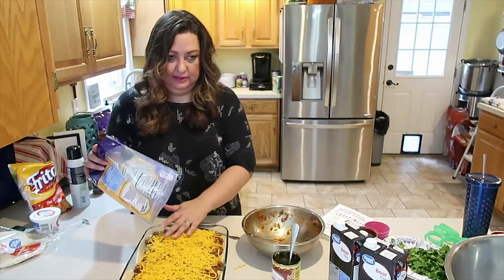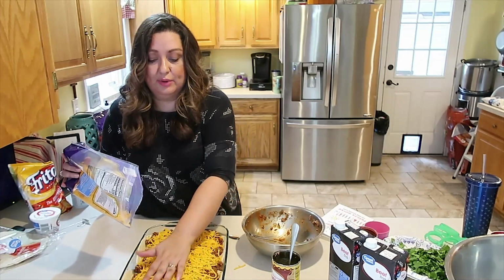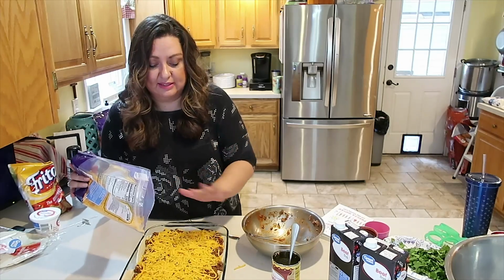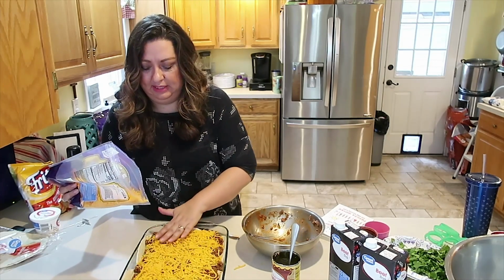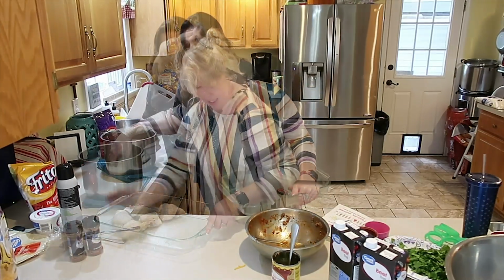Okay, it's coming together, Tricia. So the second layer is done of the enchilada casserole. All we have to do is stick this in the oven at 400 for about 15 minutes because everything's cooked. We just need it all melted together, get it really yummy. Love it. I guess I'm being bossy and I'm jumping in trying to do the pizza chicken. You're fine.